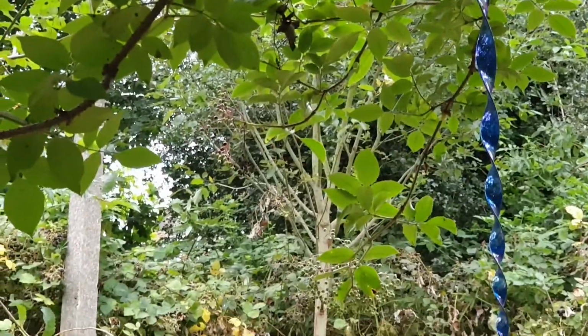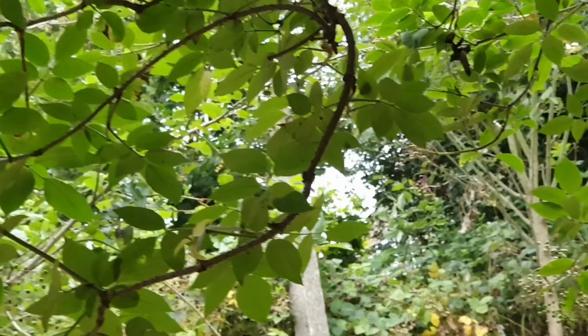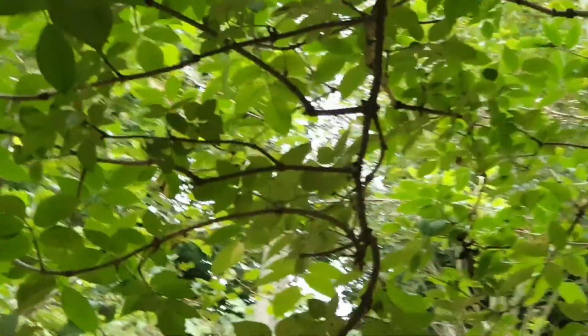Come on, babies. Mr. Robin. Baby Robin, where are you? Where are you, babies?